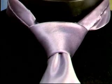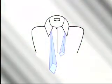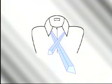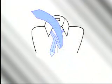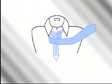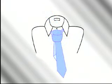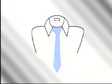Now for our final demonstration, a new style that's finding wide popularity, the Shelby. Start with the tie inside out. Cross the wide end under the narrow end. Bring it up, then over and down through the loop to your right. Sweep the wide end across the V from your right to your left. Then take the wide end up and through the loop between your neck and the knot. Now bring it back down through the knot and tighten.